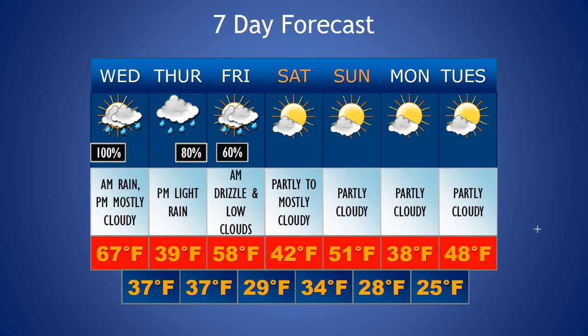Once we move into Saturday, we're seeing those temperatures back below normal, with a high of 42 degrees. Sunday, we'll see that system move south of our region, giving us temperatures in the 50s. And then for Monday, back into the 30s for highs at 38. And for Tuesday, more seasonable, with temperatures in the upper 40s to lower 50s.